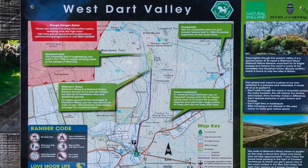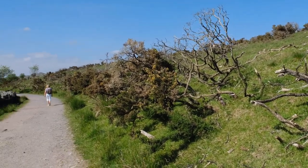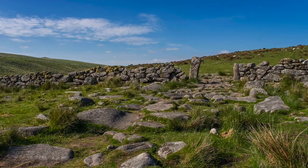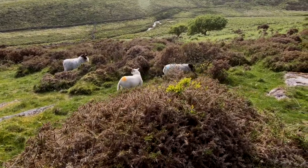The following day, we're off to visit Wistmans' ancient oak woodland. We park opposite the Two Bridges Hotel, and it's a roughly 5-mile round trip onto the moor. Hello, guys. Girls.